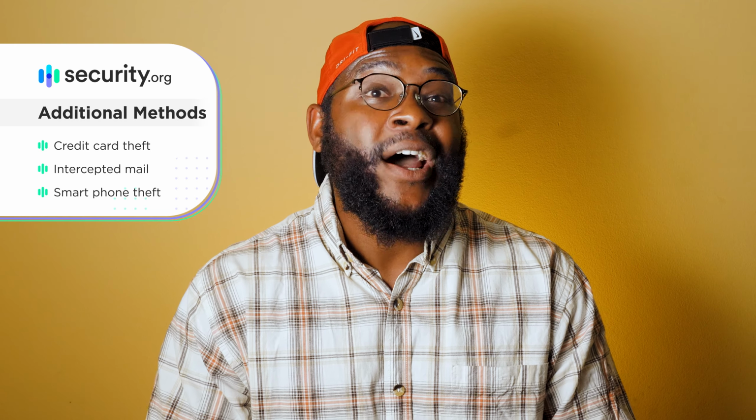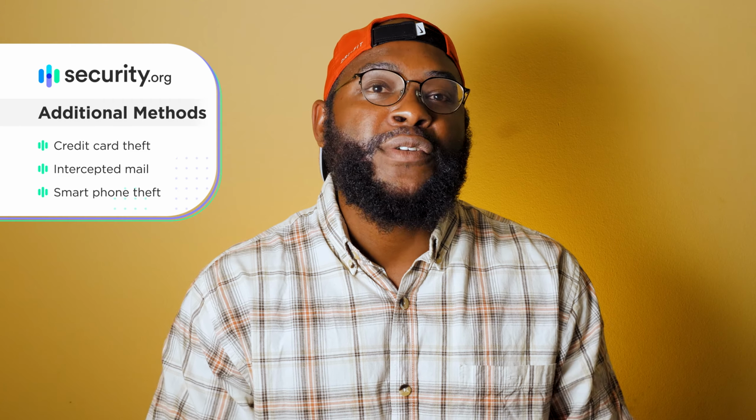You could have your mail intercepted, and it may have sensitive information where people can use that to start an account in your name or start a credit line in your name. And you also just have your mobile phone, which I am sure for many of you holds a ton of crucial, sensitive information about who you are.